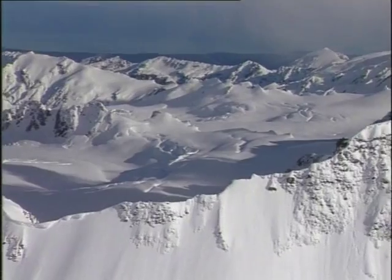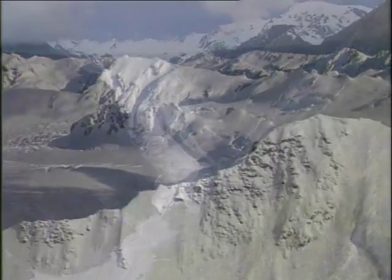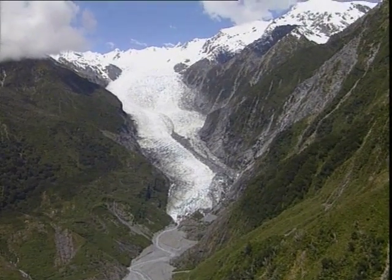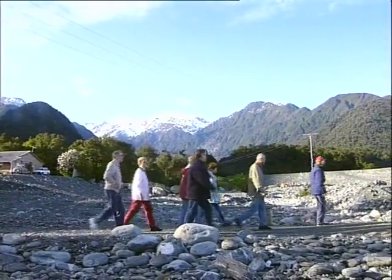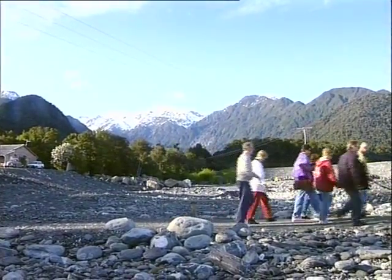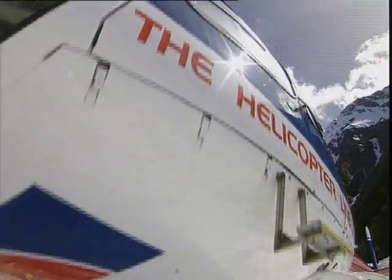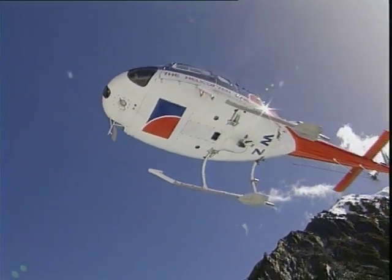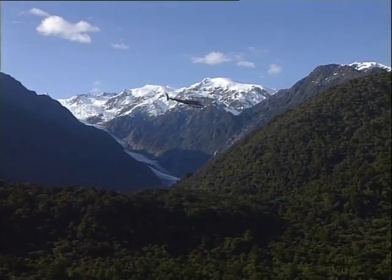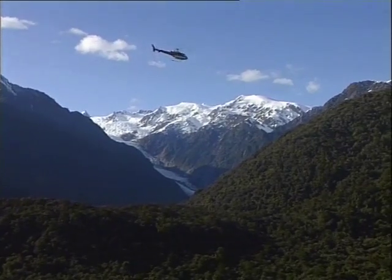There are 350 glaciers in these mountains. The most famous is a giant river of ice known as the Franz Josef. From the west coast town of Franz Josef, the helicopter line operates a variety of scenic tours through this amazing area. The Franz Josef Glacier descends to remarkably low levels. This is the only place in the world where you'll find glacial ice tumbling through a rainforest.